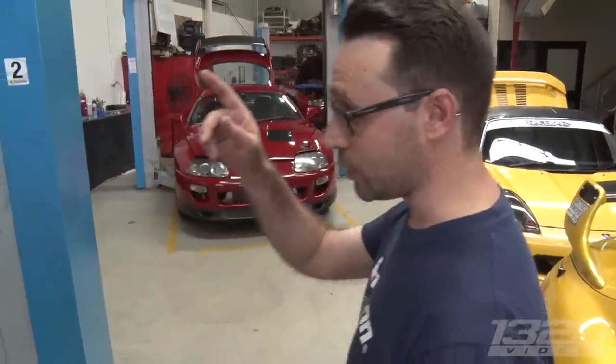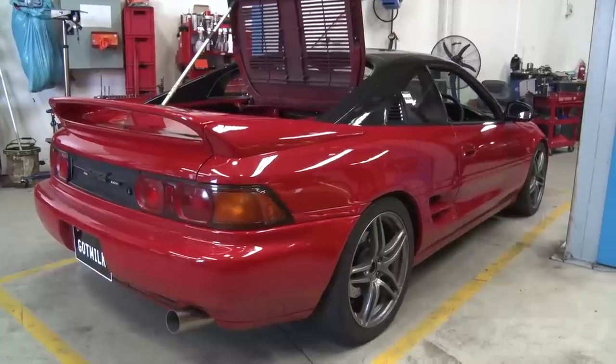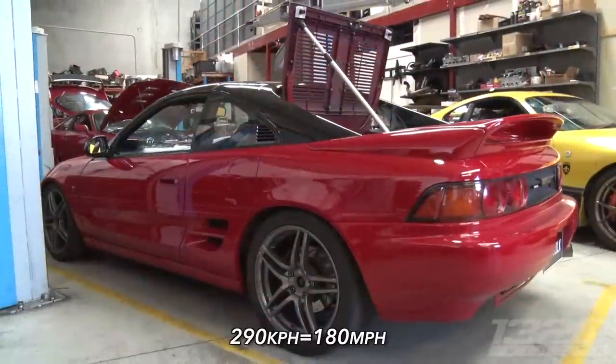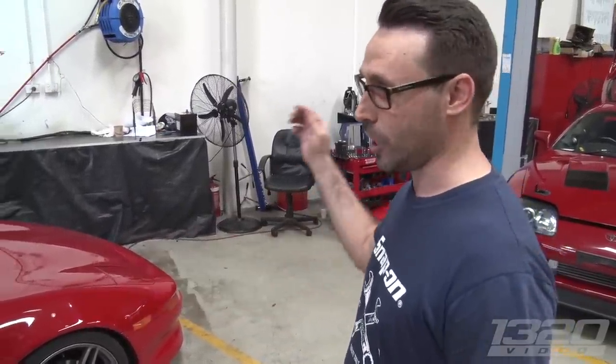But these things are really good. I don't know if it's been discovered over in the States, but aerodynamically these things are really impressive. A couple of years ago we took one down with just 500 horsepower at the wheels and it did 290 k's an hour on the 1000. It was beating cars with 300 horsepower more. They just slide through the air so well.